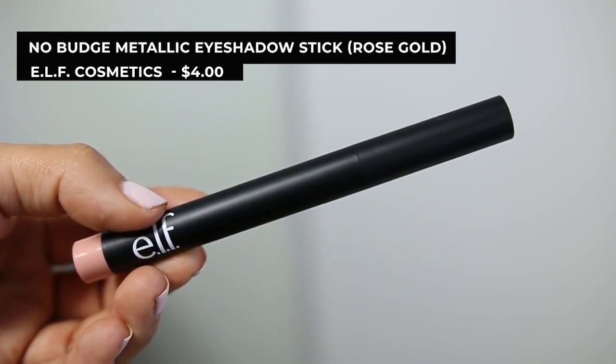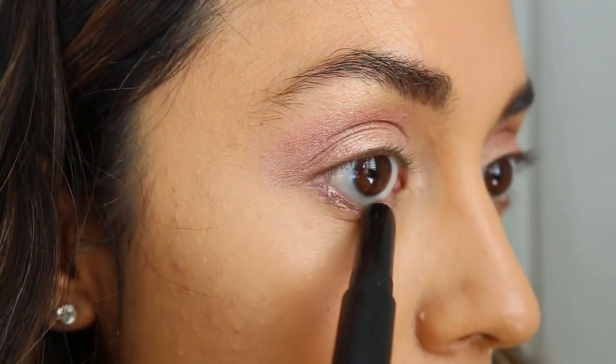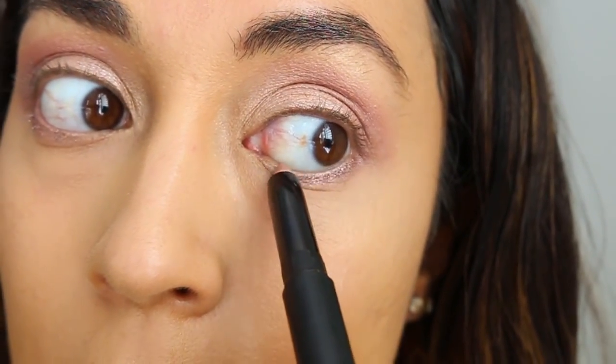I went in with this No Budge metallic eyeshadow stick in rose gold because Charlotte Tilbury applied this creamy eyeshadow on the lower lash line. It added a really pretty glimmer and glow, and this eyeshadow stick was perfect.